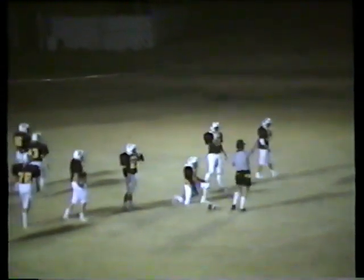Very large wooden bar in the way of the camera here that we're going to try to correct right now. That's it.